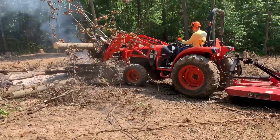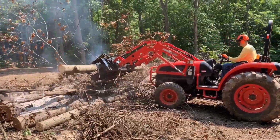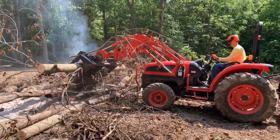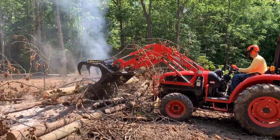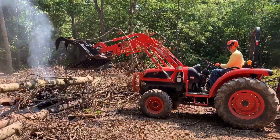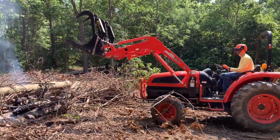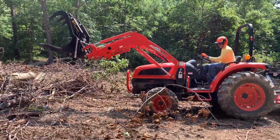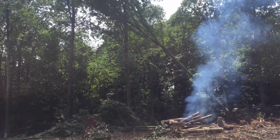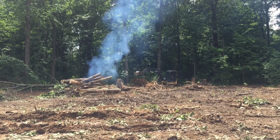We spent several weeks clearing this property out. We cleared about a 2-acre spot out here, and piling, cutting, and burning this brush was some of the most enjoyable times that I was having with my tractor. We had a friend come in with some heavy equipment to do some of the bigger parts of the job.